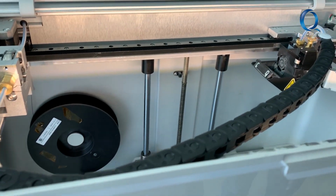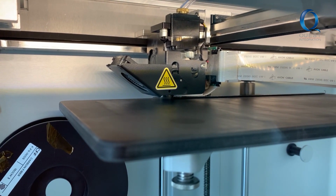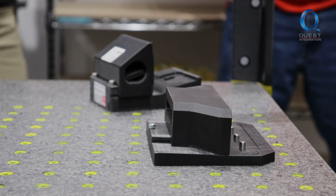Markforged printers. In many cases, PLA material is not strong enough for what ATC needs, which is why they rely heavily on their Mark IIs. If we need something that has some strength to it, we'll use the Markforged printer. That usually does most of what we need.